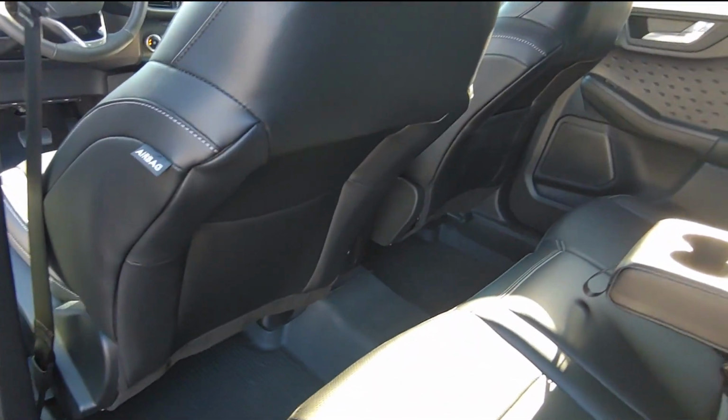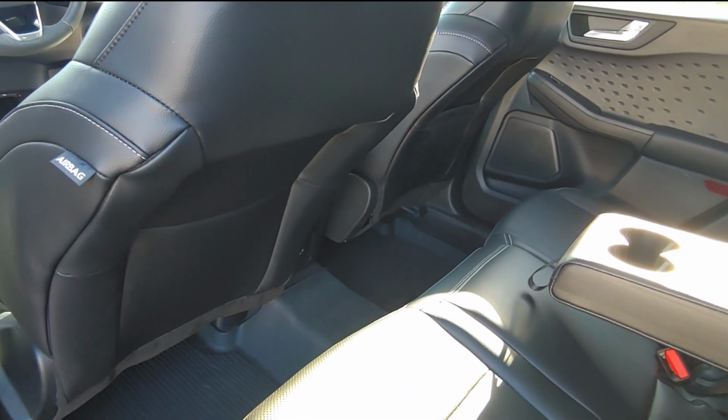how people travel. So this is all hard plastic. It has this indentation, a nice chrome finish here, and there's pretty much a lot of backseat room back there. It's pretty nice.